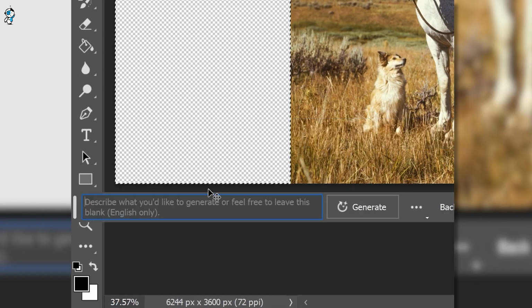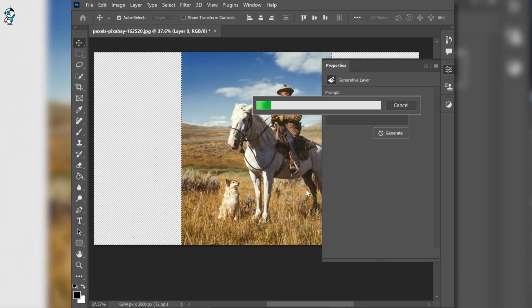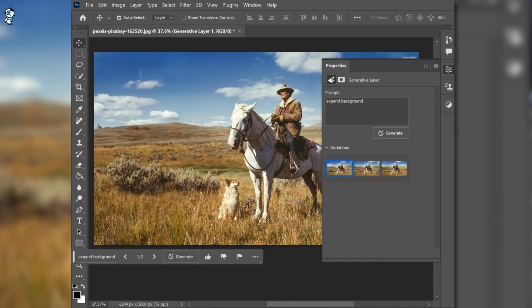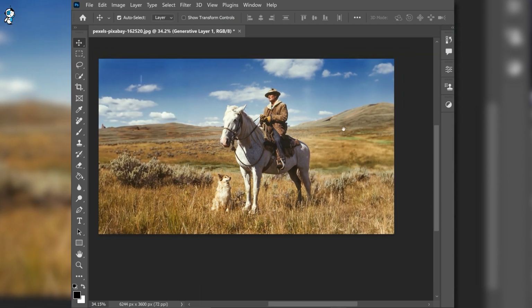The Generative Fill also makes extending images a breeze. Let's say you want to change the aspect ratio of a shot or create a panorama. Just expand the canvas size, make a selection on the edges and hit Generate. Photoshop will intelligently fill in realistic details to match. It even gets finer details like patterns and textures, right? No cloning is necessary.